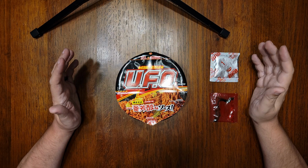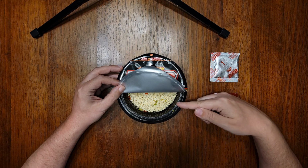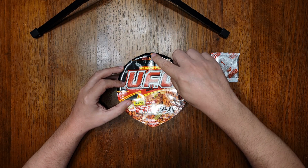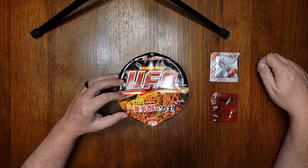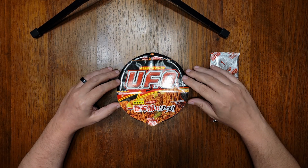So with all that said, to cook this, you pull the lid back to this point, add some boiling water to the fill line inside. We're going to peel off this spout to drain it, and then stir in the powder and oil. So I'll go handle the boiling water and draining, and I'll be right back to mix this all up.